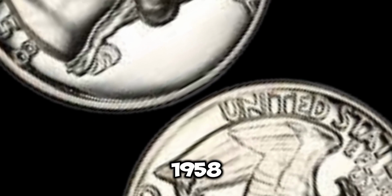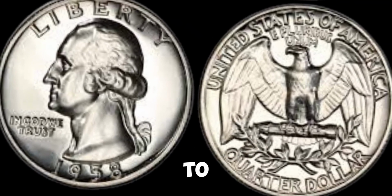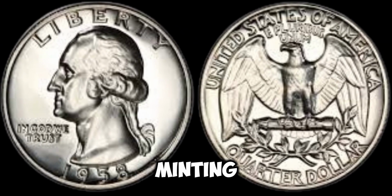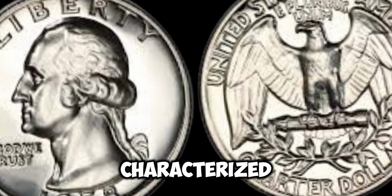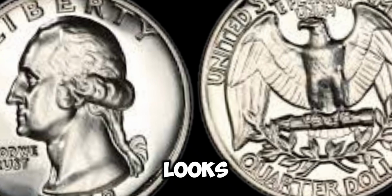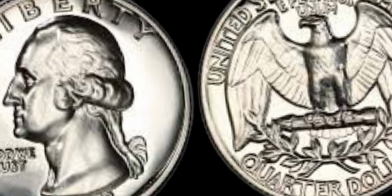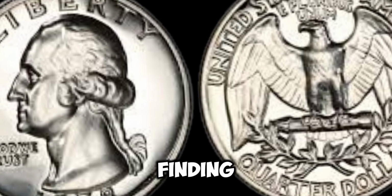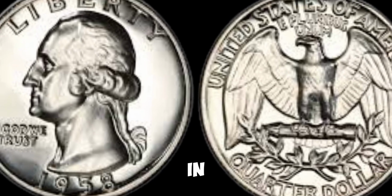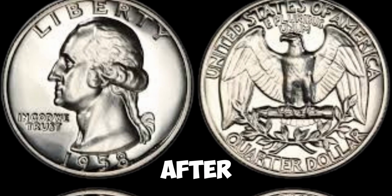The reason why the 1958 Washington quarter-dollar is now worth $1.9 million is due to a very rare error that occurred during the minting process. This error, known as the BIE error, is characterized by a raised, extra piece of metal that looks like the letter B in between the letters B and E in the word Liberty on the coin. This error is extremely rare, and finding a coin with this mistake is like finding a needle in a haystack. In fact, only a handful of these coins are known to exist, making them highly sought after by collectors.